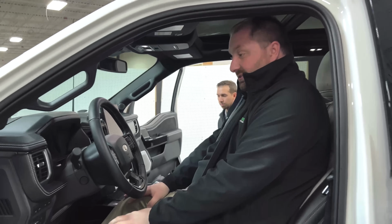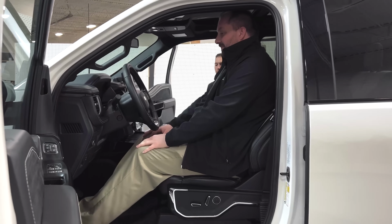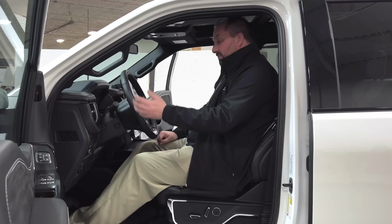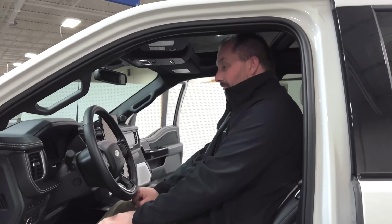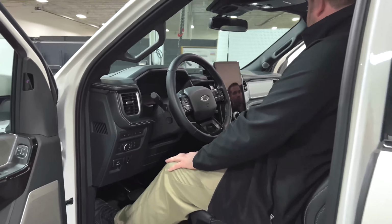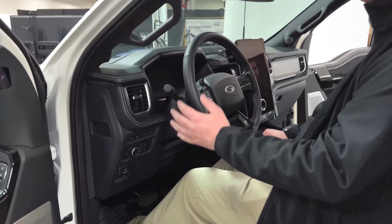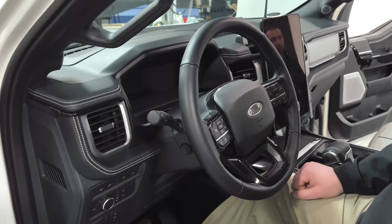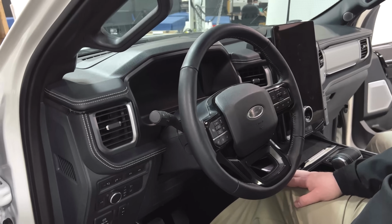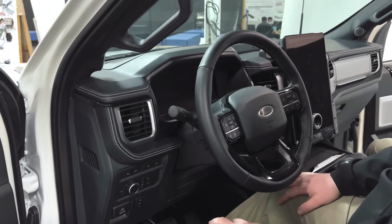Being an interiors person, I normally always look for luxury first. That's kind of the field that I've been in. It's the products that I've been developing for a long time. Now this is the Platinum version. So this is the high-end version for the F-150. There are going to be differences in this vehicle that will not cascade down to the lower version. Okay. We can accept that, we can understand that, we can move on. Your vehicle, if you were to purchase one of the lower end, may not match this vehicle.